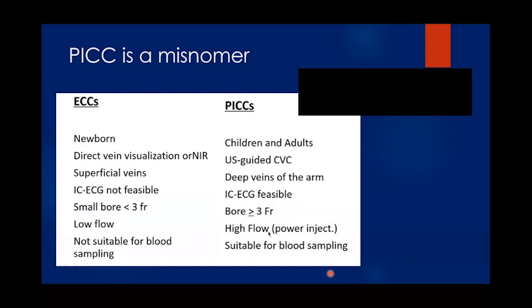PIC lines are typically bigger ones, bigger than 3 French. In the NICU, we typically use around 1 French to 1.9 French. They are considered to be lower flow, they are not recommended for blood sampling, and they usually stay for a shorter period of time in comparison to PICs.